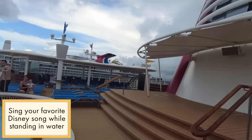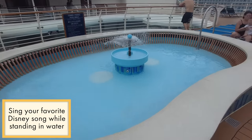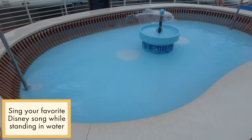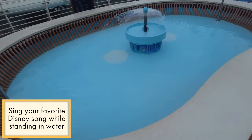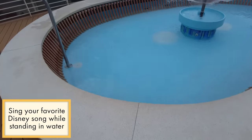Okay, so I've come up to one of the very top decks. It's actually deck 13. There is a pool called Funnel Puddle up here. It's a very shallow pool, perfect for me to stand in real quick. And it's been relatively uncrowded this whole time, so I won't bother anybody with my singing. Getting in the pool. Oh, it's kinda cold.